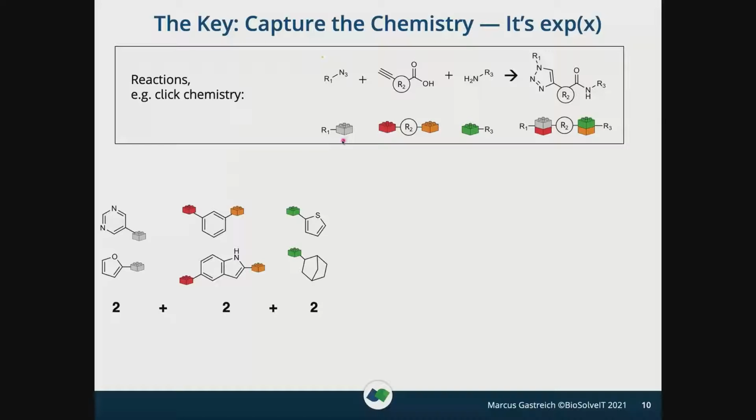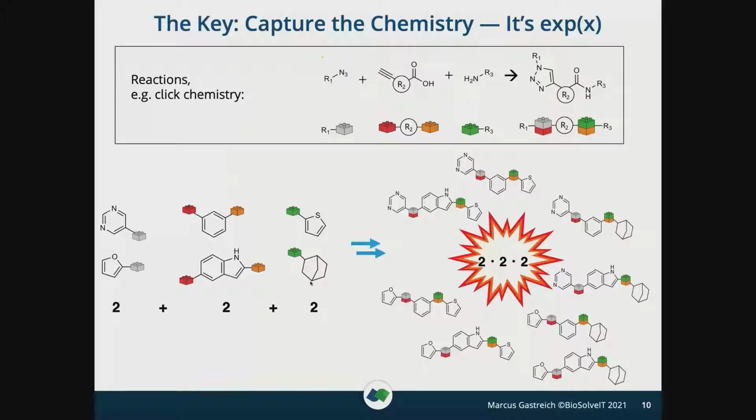And once this has been done, then we can run over a building block or synthon lists, and we can check whether this is actually present. And we can transform this into, for example, a gray Lego brick. And then a Lego brick and a red Lego brick, for example, are defined to be able to undergo a reaction. So here we have 2 building blocks plus 2 building blocks plus 2 building blocks. If we do the chemistry, the obvious thing is going to happen. We get this combinatorial explosion.